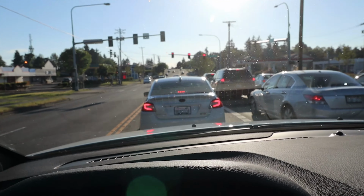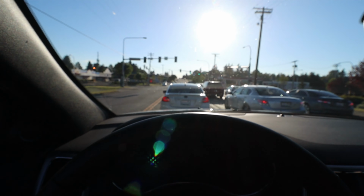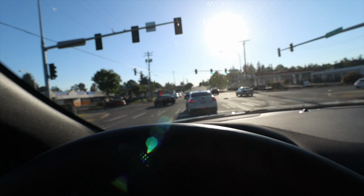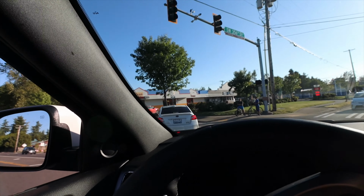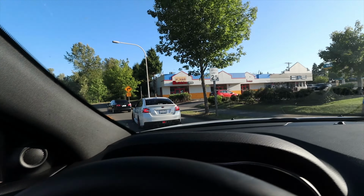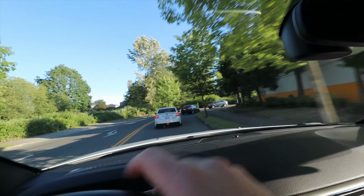Why do you always end up next to us, Mac? Last time you came over, we met you on the road. All right, I'm gonna stick shift this. Oh yeah, upshift. Oh, now we're stuck. Go, go, go, go. Let's race.